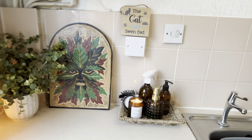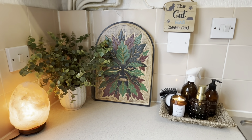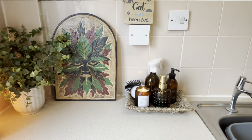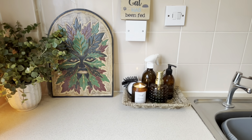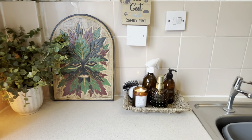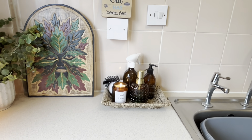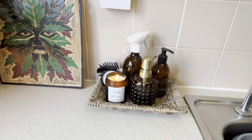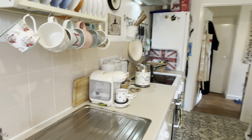So yeah, this plant is not real, because there's no way on this earth that I could grow anything that looked that lovely. But anyway, yeah. This green man, who's beautiful, was a gift from a very good friend, and it's very special to me, and I think it looks really lovely in the kitchen. Yeah, washing up stuff, very boring. But then, we're looking back now towards the hallway.